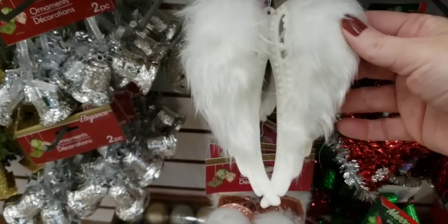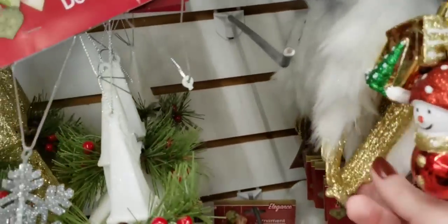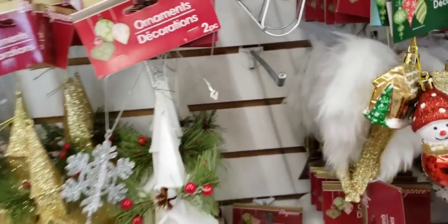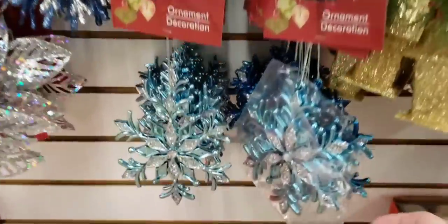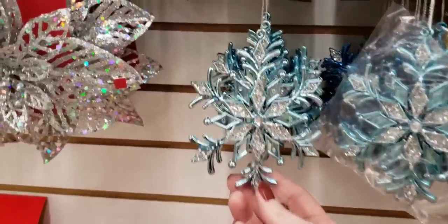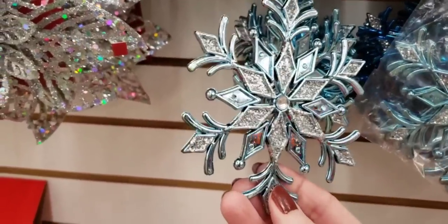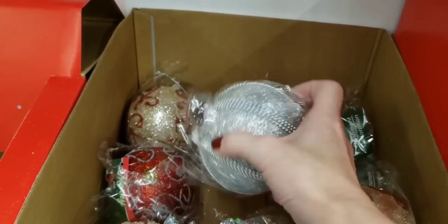They have the angel wings back in stock. They have it in white, rose gold, and gold. And they're furry. I think this blue is absolutely gorgeous. Very pretty. These were ginormous fancy bulbs.